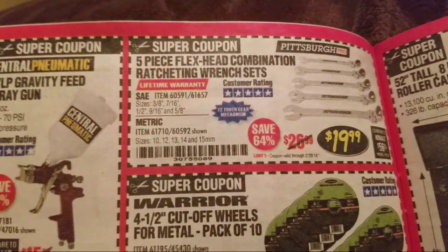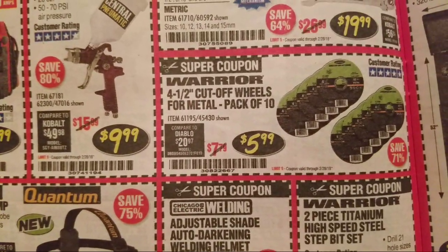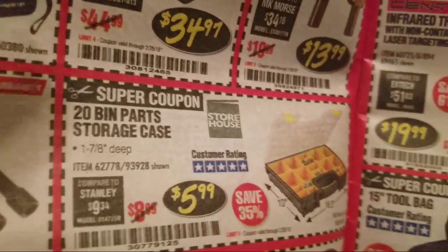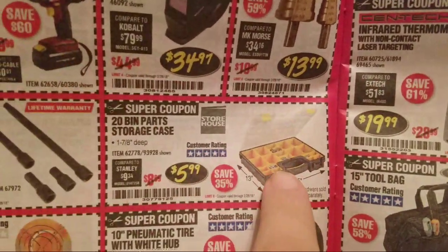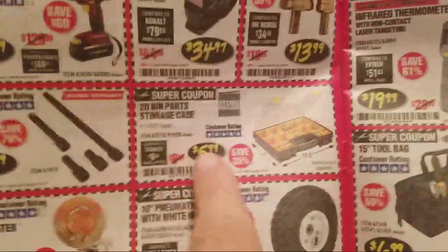Nice little wrench set here. Ratcheting wrench set. Not bad. $19.99. We got the Warrior cutoff wheels. Five. Wow, how many you get there? Oh, pack of 10. That's not bad. $5.99, which isn't a bad deal. Again, we saw the DeWalt on Black Friday at $9.99, but they're back up to $15, sometimes $20. So, $6.